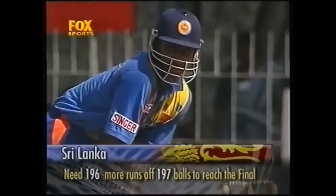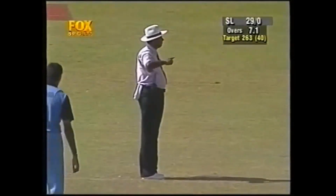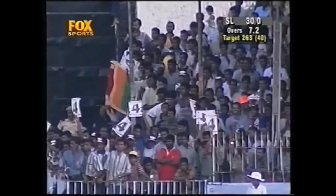We reckon we have got it totally under control up here. Oh, well played. He's got it away nicely down the square leg. This will go for four. Yes, it's all the way into the fence. Jayasurya again. You daren't bowl short to him. He's the most wonderful player of the pull shot, and that was a controlled pull shot.